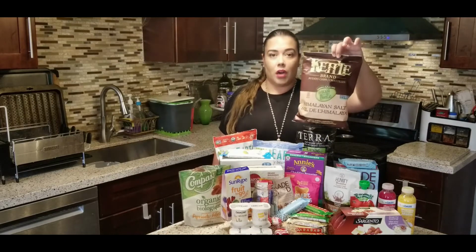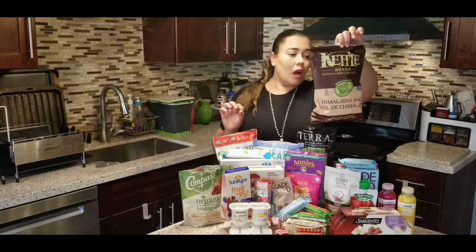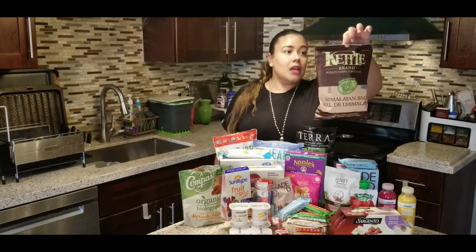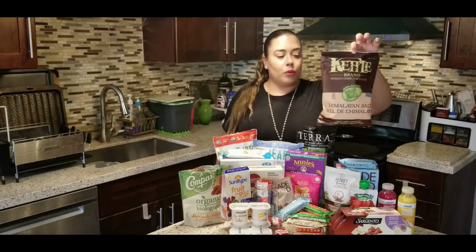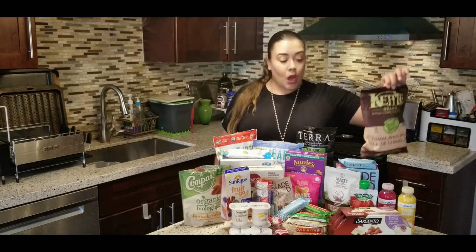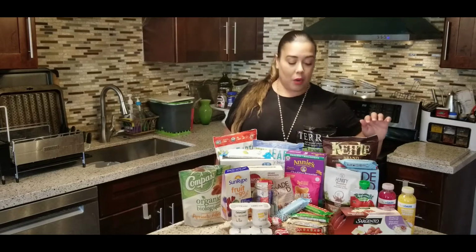This one is made with avocado oil, as you guys can see, and it has 3 ingredients. It's got potatoes, avocado, and Himalayan pink salt. These are non-GMO, so they are not organic, but they are from the non-GMO project, which means that none of these ingredients are genetically modified.